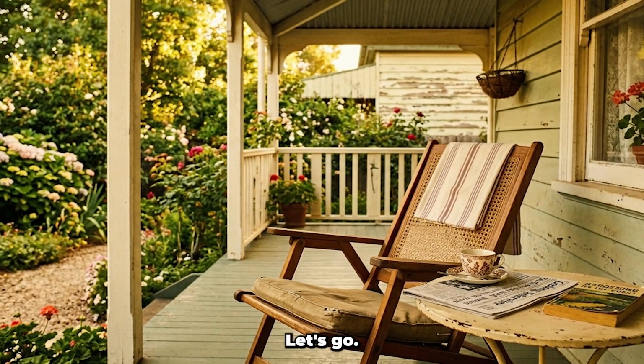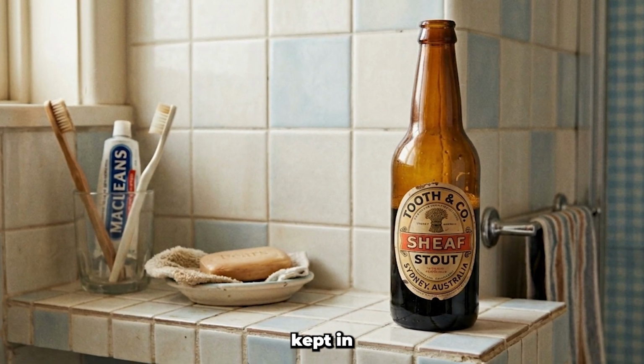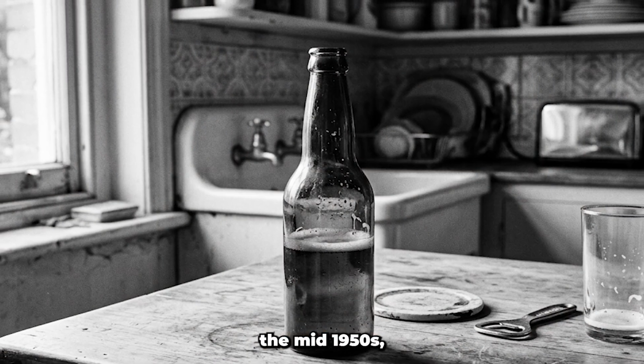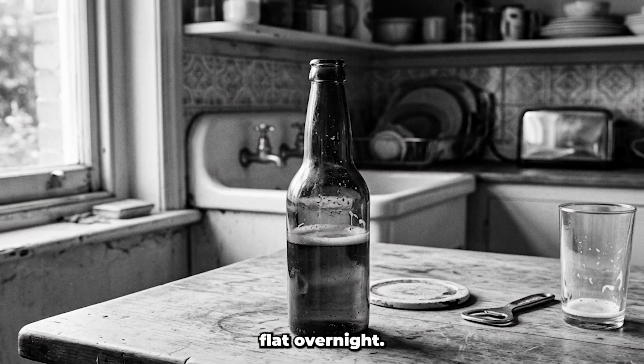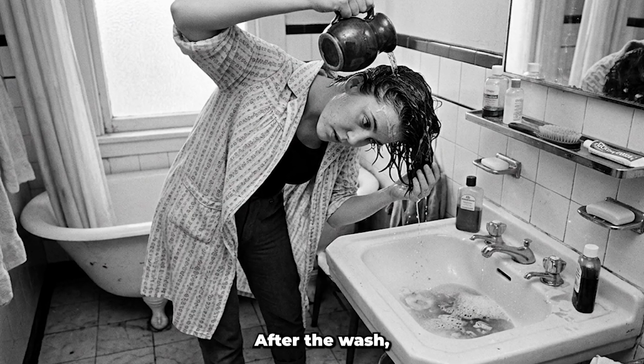Right then, love, let's go. Number 15. Half a bottle of flat beer kept in the laundry for hair washing day. In nearly every Australian kitchen of the mid-1950s, there was a bottle of beer that had gone flat overnight, and rather than tip it down the drain, your nan poured it over her hair after the wash.